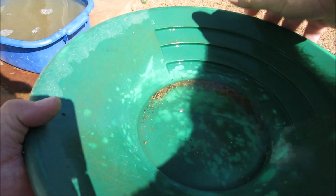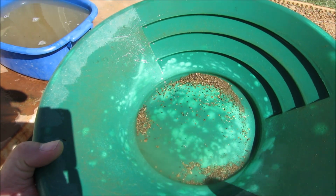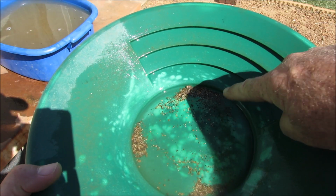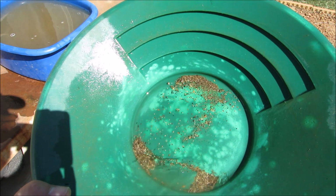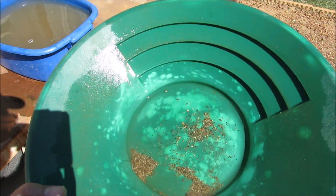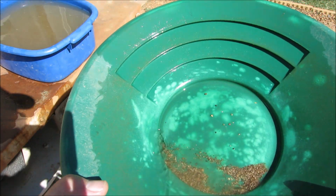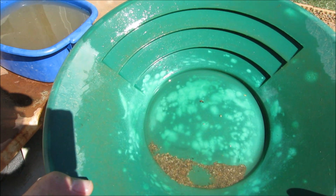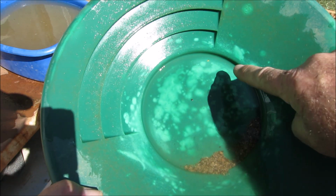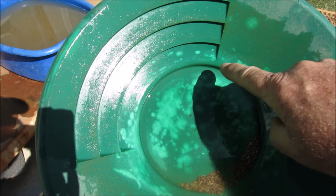Let's have a look. Do we get another big piece? Yes, we do. I can see a big piece already. Over to the right, guys, just over here. There's a big piece of gold. Big flat long piece. See him? And a shotgun pellet. He's flat and he's moving with the water. Well, he was. There he is. Big flat piece of gold. Sweet.